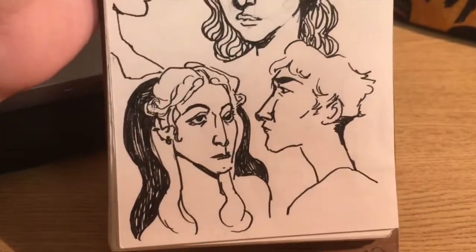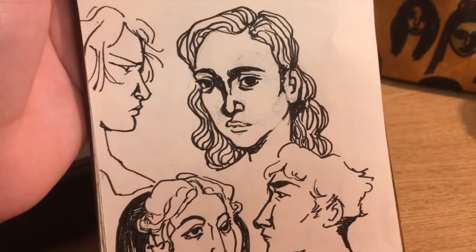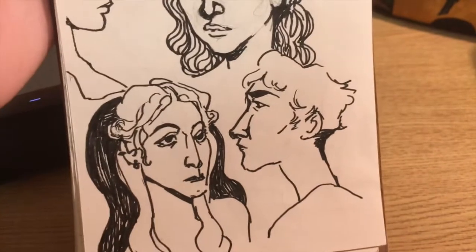It's kind of frustrating to see these good ink drawings, because right now I'm struggling with my ink drawings, and I wish I was still in this stage of good drawing, because it's Inktober and I need to be good, but it's hard.